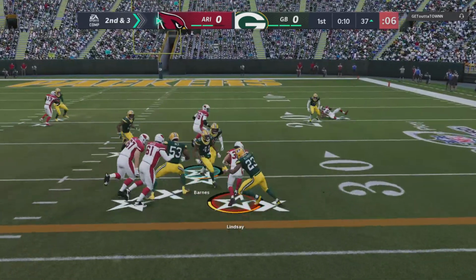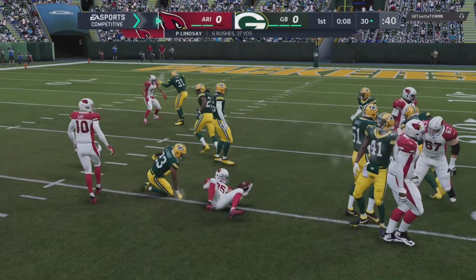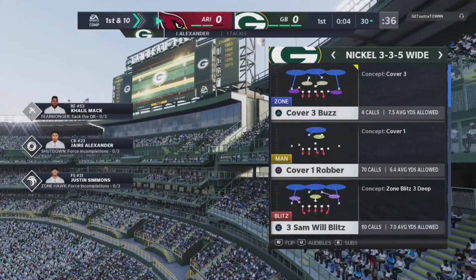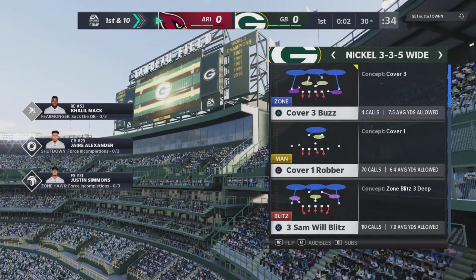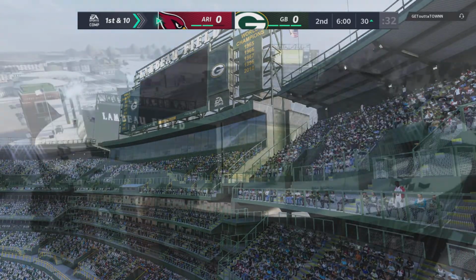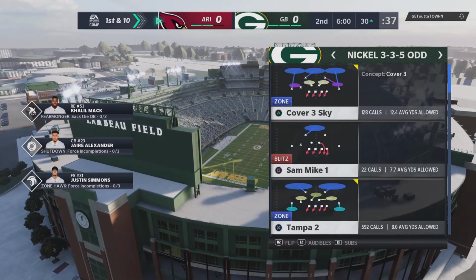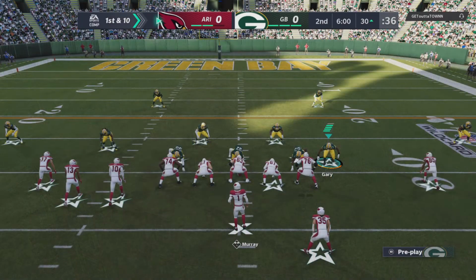Second down, a run with Lindsey. And he's got this pretty close to a first down as the tackle is made at the Packers 30. They get 6 on the pickup there as the drive will continue. No score after one on EA Sports. That's the end of the first quarter with no score.